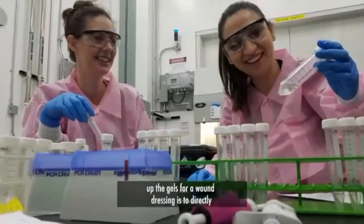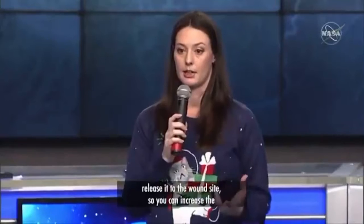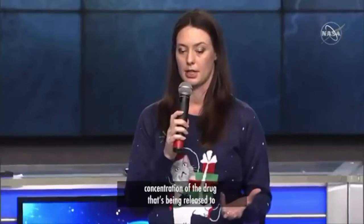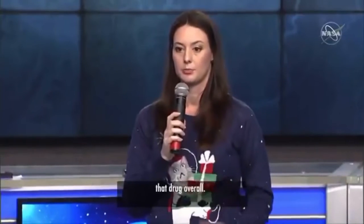The purpose of loading up the gels for a wound dressing is to directly release it to the wound site, so that you can increase the concentration of the drug that's being released to that wound site and reduce the systemic effects of that drug overall.